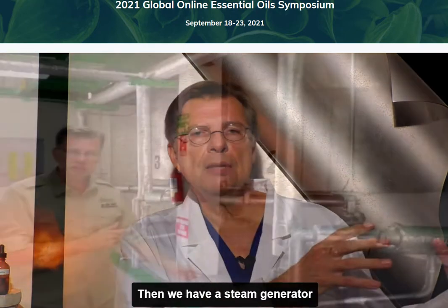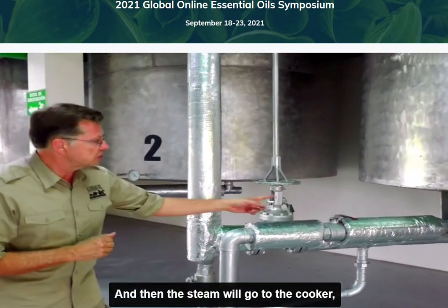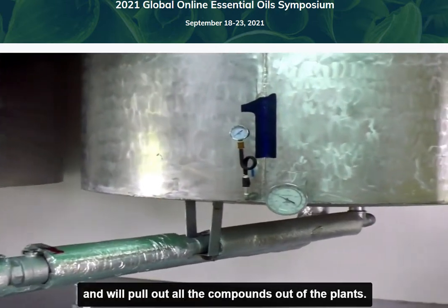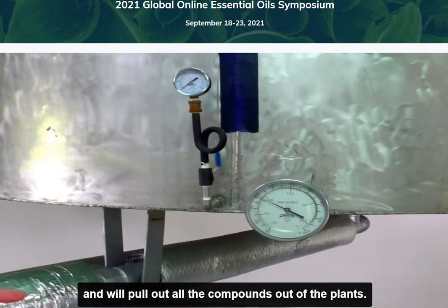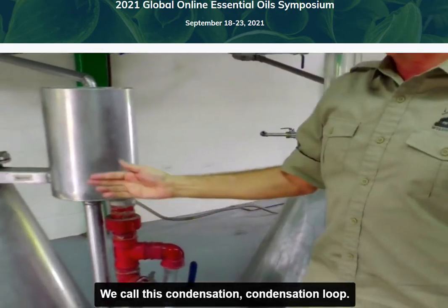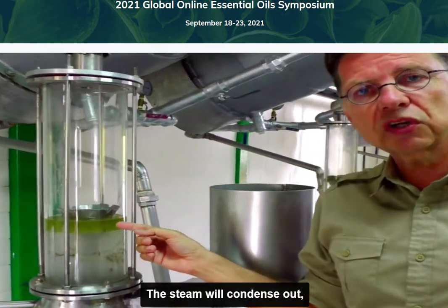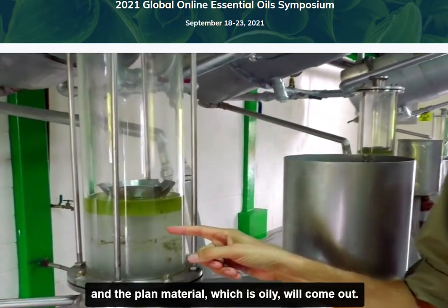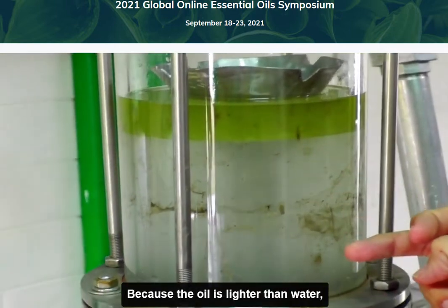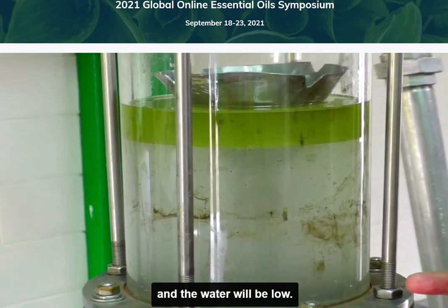Then we have a steam generator where we heat the water, and then the steam goes through the cooker. The steam goes through the plant material and pulls all the compounds out of the plants, and then it goes into a cooling loop. We call this a condensation loop. When it condenses, you're going to see water, the steam will condense out, and the plant material, which is oily, will come out. At the end, you separate them, because the oil is lighter than water. The oil will swim on top in the collection vessel, and the water will be below.